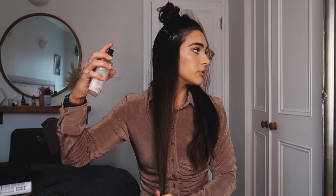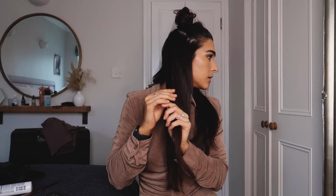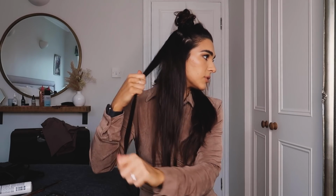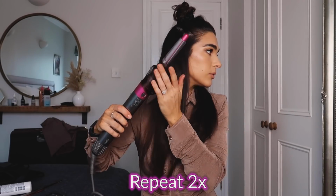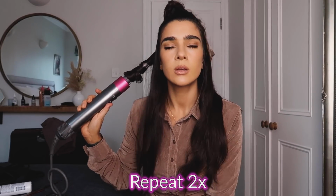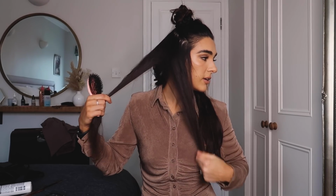Lots of brushing always involved. Just make sure it's nice and sleek before you put it into your curls. And then again, I'm just going to spray the mist into my hair, and then pull the back bit away first. See how I'm not doing super big curls, I'm not taking a lot of hair at a time. See, there's no real technique and skill involved, you know, just kind of do it. There you go.